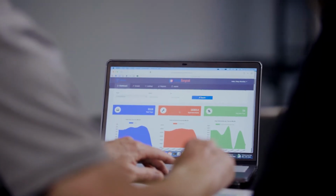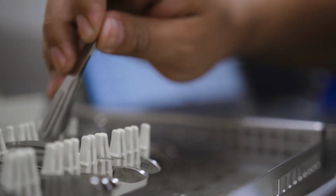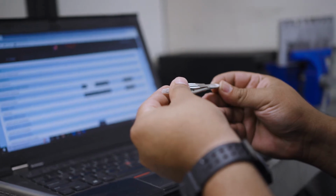So we blend software solutions with the services that we have to provide advanced analytics, reporting, and constant communication, real-time portals for the customer so they don't have to worry about where their instruments are, what's being done to them, and when they're getting them back.